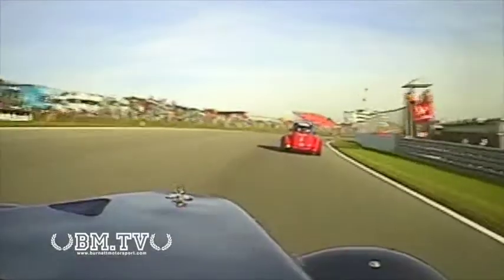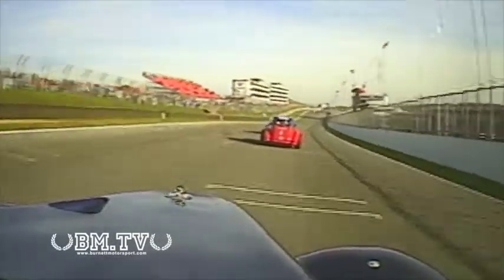But there is Pekka Latola in 32. They're taking an outside line. Oh, we're going to see Pekka make a move there and make up a position on the outside.